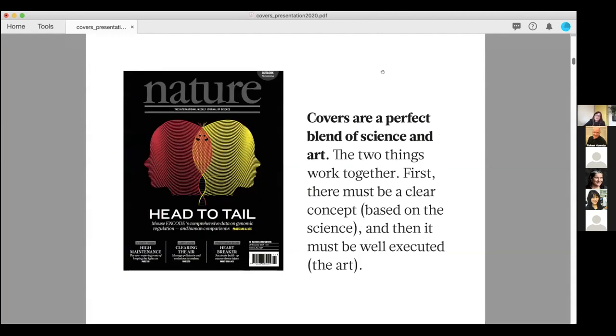So it's safe to say that all covers should be a perfect blend of science and art. It's not just the science, it's not like a research figure, and it's not just a piece of art. It needs to communicate something. In a scientific context, it needs to communicate the science, and it needs to be very high quality as well.